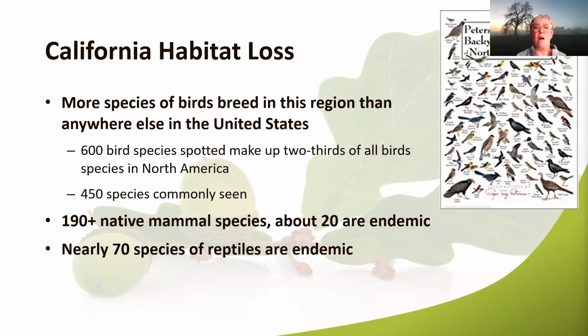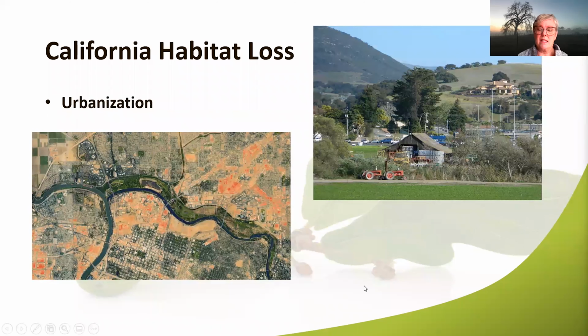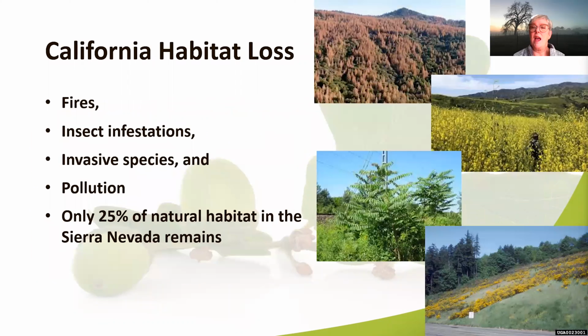So habitat loss is also another significant reason that we're seeing these declines in both insects and birds. This habitat loss is due to urbanization and also occurs due to our humongous fires that we're experiencing. Insect infestations of non-native insects and invasive plant species also contribute, because those invasive species are displacing native plants, and also due to pollution.